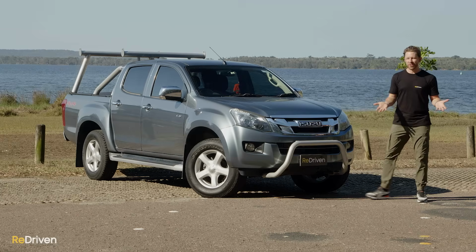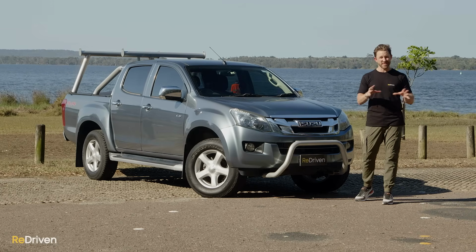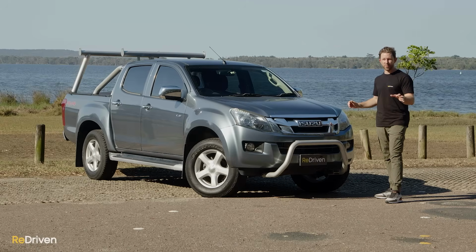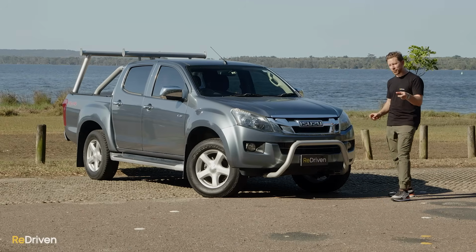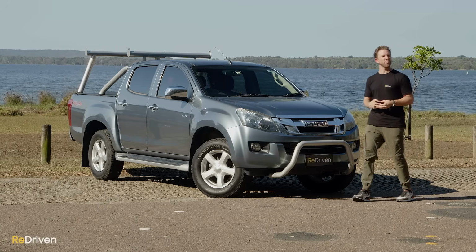It is a work ute and these do go off-road a fair bit, so you can expect a few little scratches and dings and dents, that's fine. How many dings and scratches and dents you're willing to deal with is up to you. But if it has got a few scratches and dings and dents, it might give you a bit more bargaining power when it comes to negotiating the price.